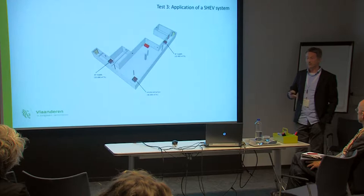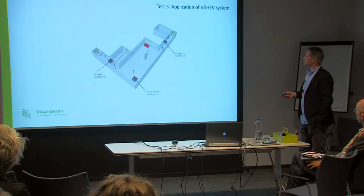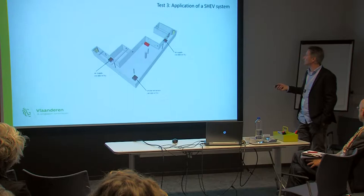No. Third test. A third test was smoke extraction. What did we do? We put smoke extraction here in the corner and two air supplies. Why do we need that? Because it's a confined room. If you only have smoke extraction and no air coming in, it doesn't work. So we need it both times mechanically.